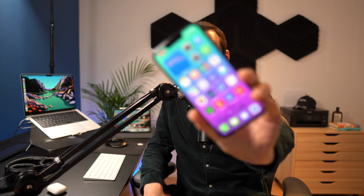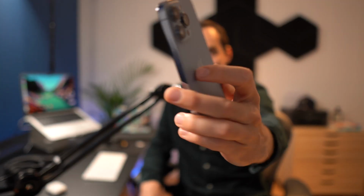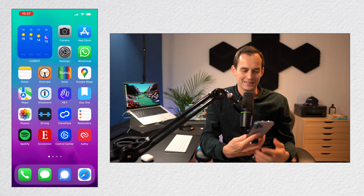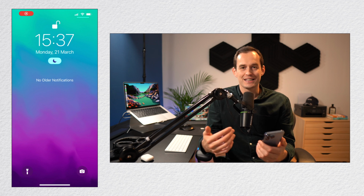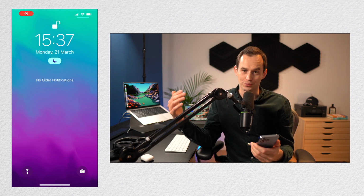Now, for the record, I have a 256 gigabyte Sierra Blue iPhone 13 Pro, which is a beautiful device. And just looking at it right here, I want to get this out of the way. The wallpaper that I'm using, in case you're curious, is called Crescendo. It's by a fellow YouTuber called Canoopsy.